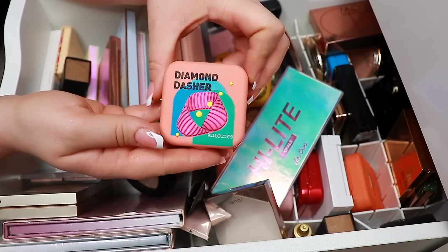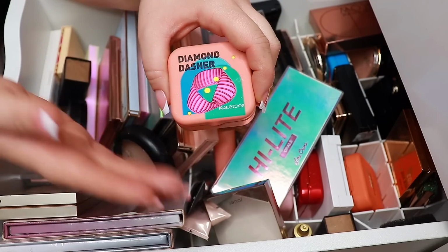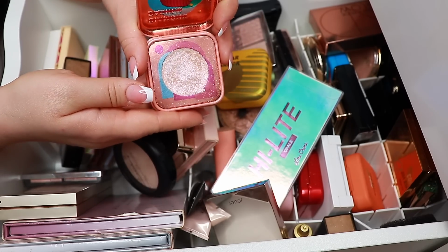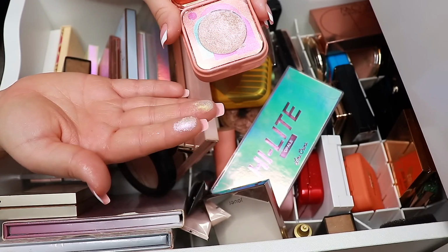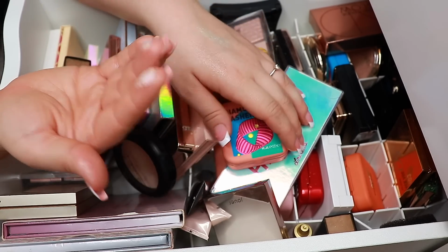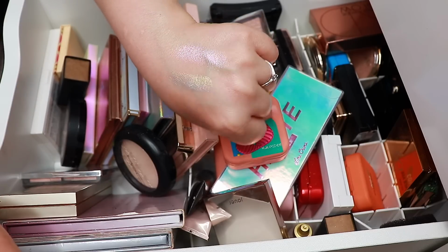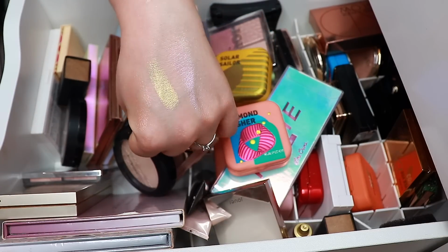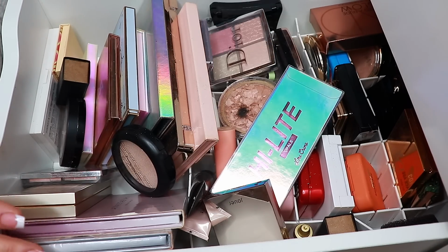And then this is my favorite from Kaleido, which is Diamond Dasher. If you were to ask me which shade you should purchase, I would say this one, obviously depending on your preference and skin tone. But this is just my favorite. It has a pink shift to it, so it's like a champagne base that has a pink shift to it, then it has like glitter specks in it. It's absolutely beautiful, so I'm not getting rid of any of those.